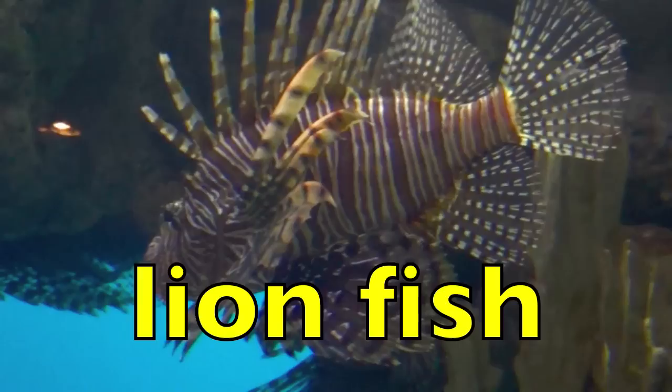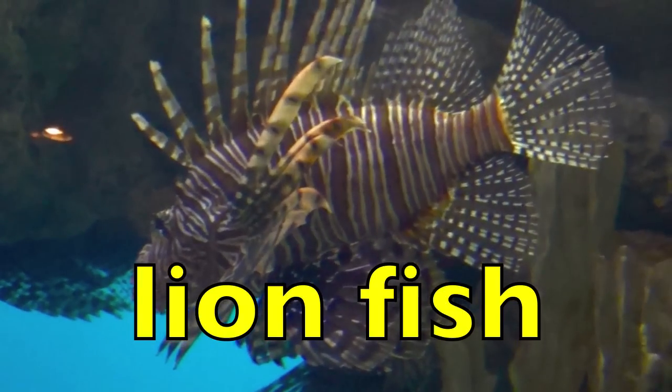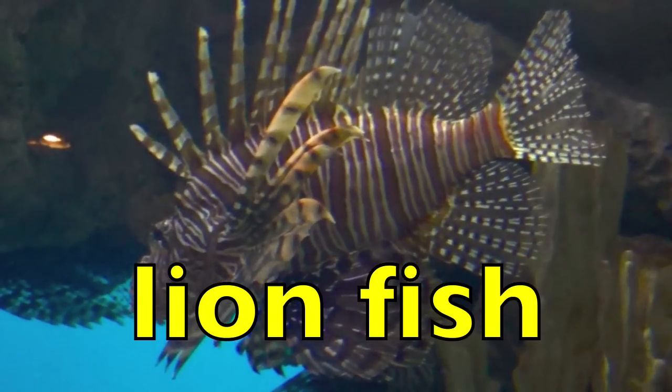Lionfish. Lionfish. How many syllables in lion? Two. How many syllables in fish? One. Great job.